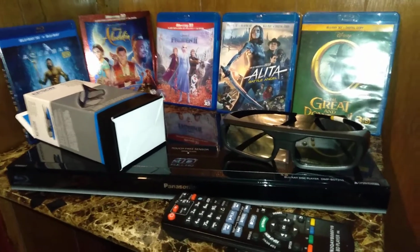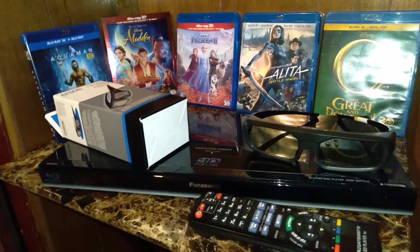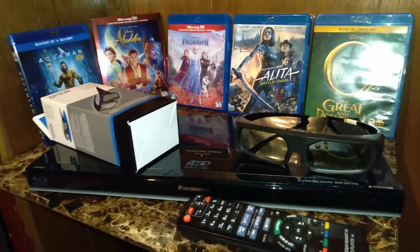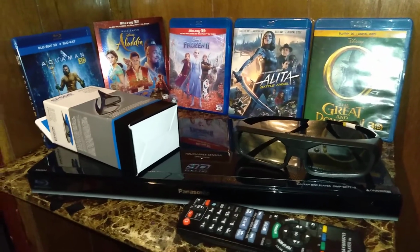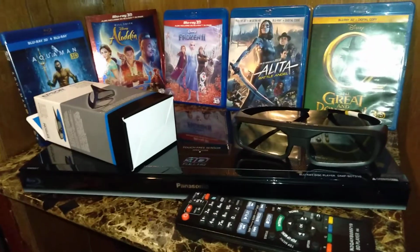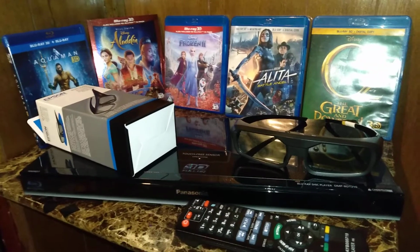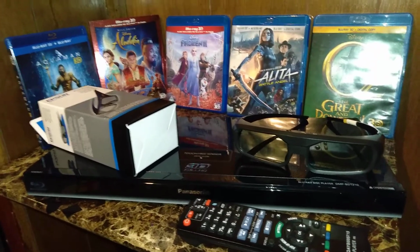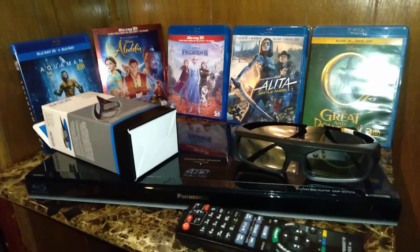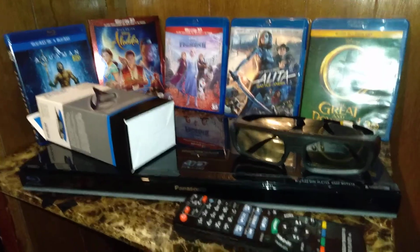I'm telling you, it had way more features, more functions. It synced way better with my projector. Other Blu-ray players didn't sync correctly with my projector. But most definitely the sync is on every time I turn on my equipment. It's just like that.